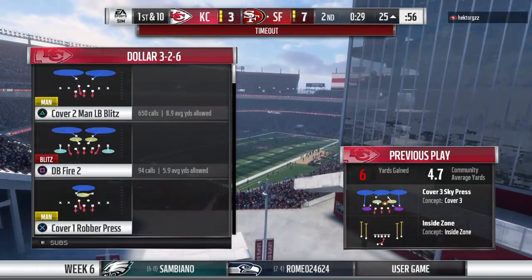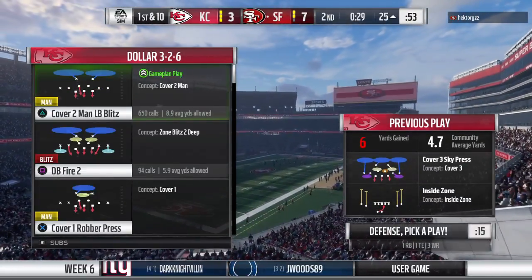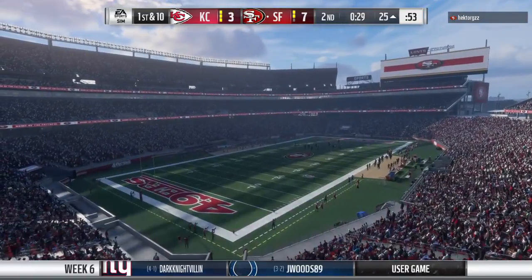And now we won't see a play on first down. We're going to get a timeout instead, as the clock will stop with just under 30 seconds to go in the first half.